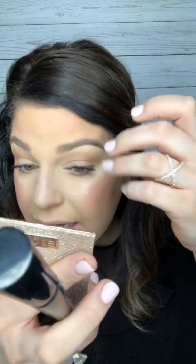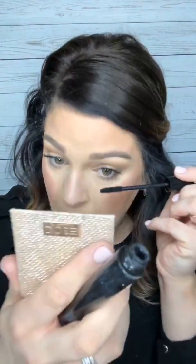Whoa, I got a strand of hair in there. Okay, woohoo, that was close. Go in my lower lashes. Wiggle back and forth.